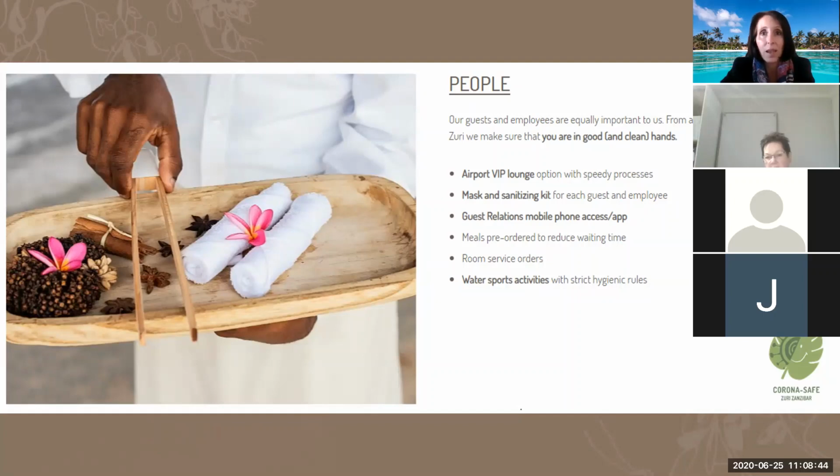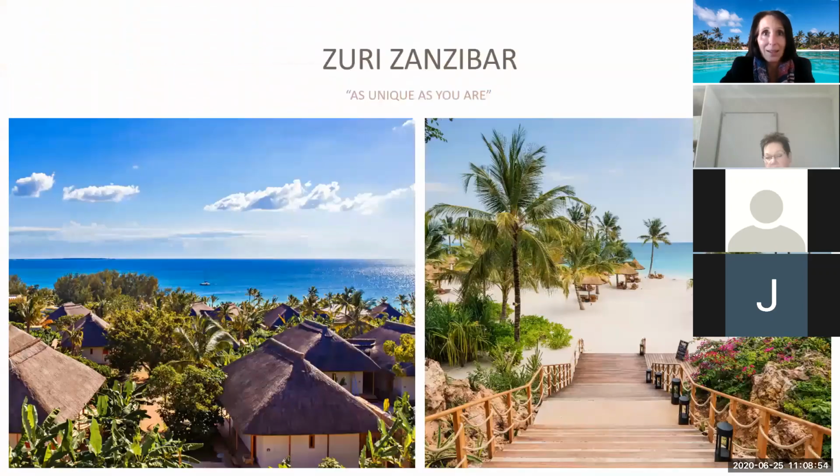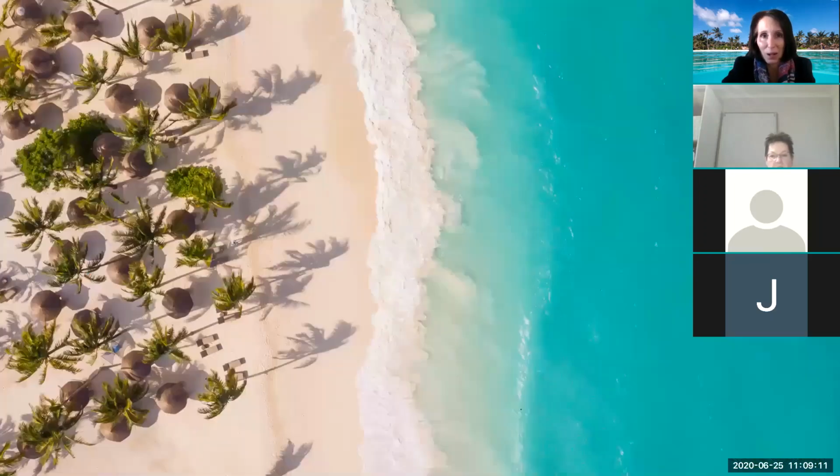But obviously as things progress, they will open more and more restaurants. Also, we have strict hygienic rules in terms of the water sport activities to really make sure that guests can still enjoy it while being safe. As unique as you are, that's definitely a motto at Zuri Zanzibar. So on the right-hand side, you can see our staircase to heaven. We can also do destination weddings, which we've done quite successfully. So it really is an environment that is perfect for that as well.